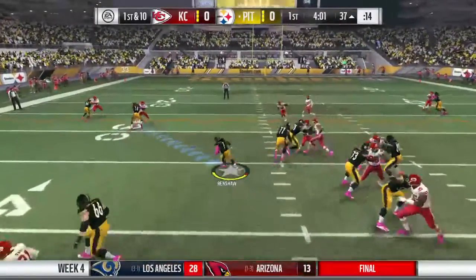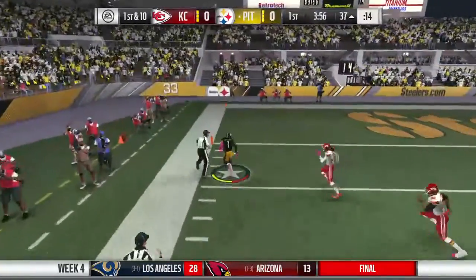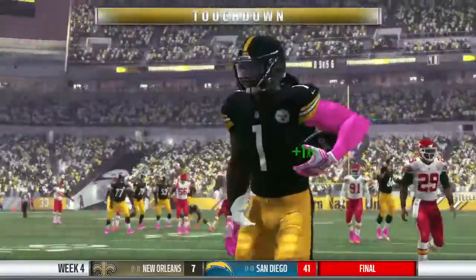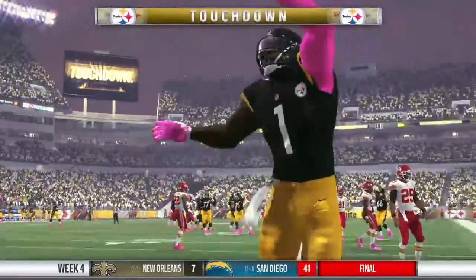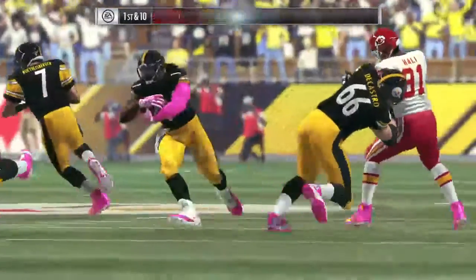A handoff as they run the counter play. And he cuts it out to the sideline. And into the end zone. Touchdown, Pittsburgh. A great effort there. His 4th.